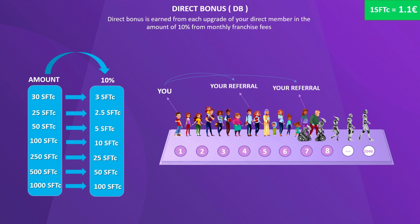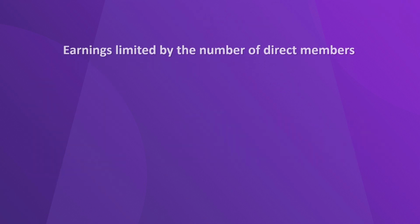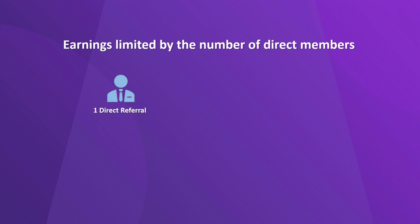At this point, it is important to note that your earnings in the SFT21 project are limited by the number of direct referrals. Of course, building a career within the SFT21 project is optional. You don't have to build a career if you don't want to. You still have access to all other projects and software within InFace Invest Group. Let's now look in more detail at how the earnings are limited by the number of direct referrals within the SFT21 project.